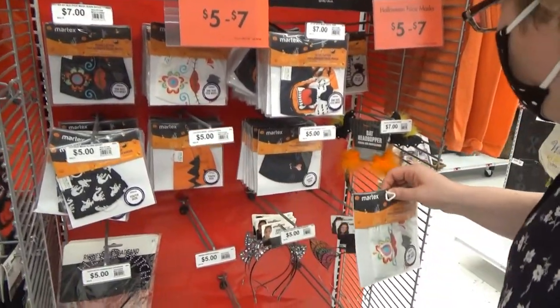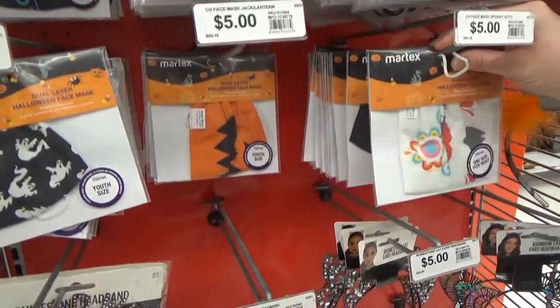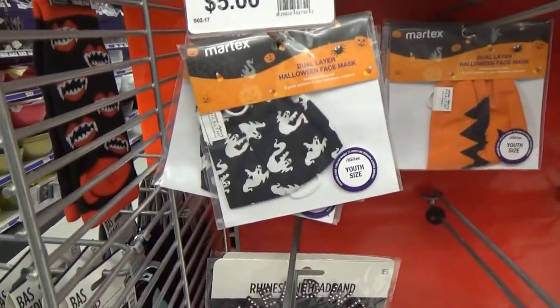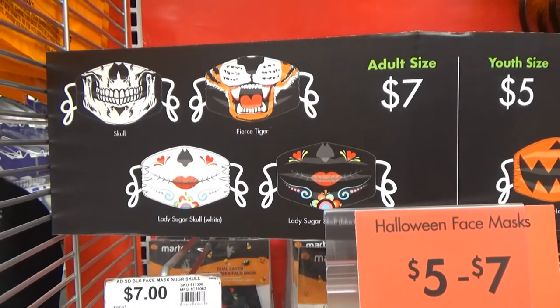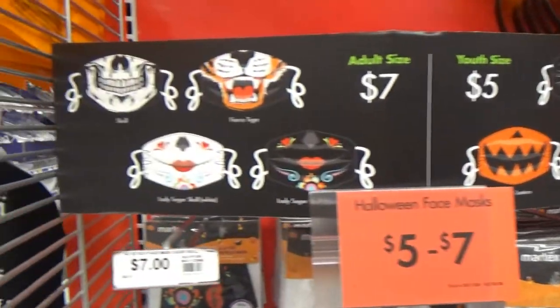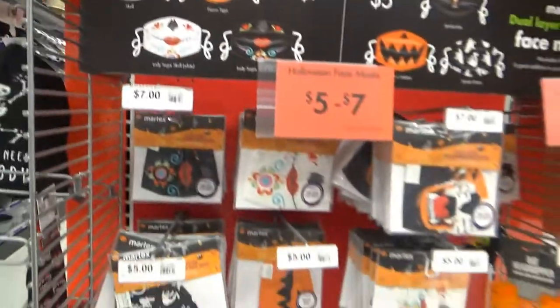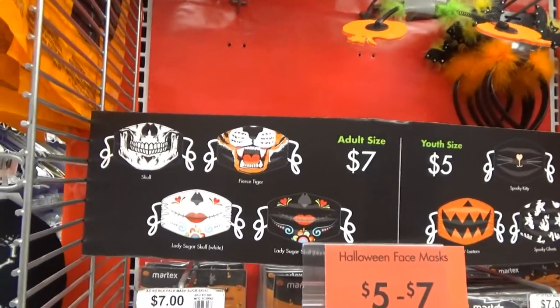What kind of masks do we see, Candace? One size fits most. We got sugar skull masks, sugar skulls and pumpkin, and ghosts, death ladder faces and kitties. Oh, here they are. And they're $7 for adults and $5 for kids. You like the skull one. Looks like the skull ones are all gone, of course, because those ones are probably the coolest ones. So they have been a little picked through.